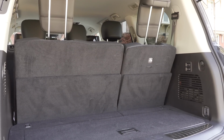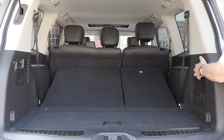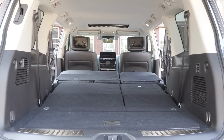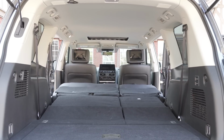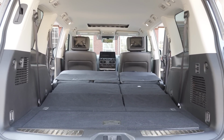And the cargo area behind the third row really isn't that big, but you want more space? Don't worry, there's fully automatic folding third row seats that go into the floor, and then you can flip the other seats forward, and it is a big vehicle and it's perfectly flat in here. Same thing again, the competitors offer more space.